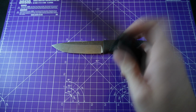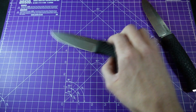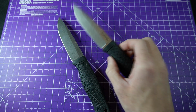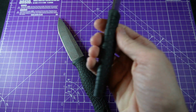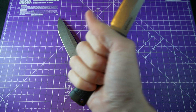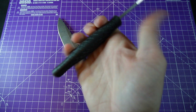So potentially Boker have redeemed themselves, but we won't really know for sure until we can get some more of these new ones and test them. Keep in mind the handle still completely sucks. It's ultimately skinny, and trying to do any kind of heavy cutting with that is not going to be fun.